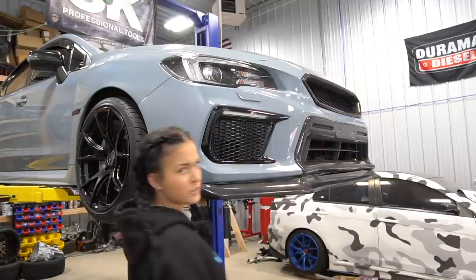Front lip is on. So far it looks super good, but I just want to see it on the ground. I feel like that'll be the deciding factor. Next step is going to be the spats, the rear spats or apron. Right there. That looks so good.